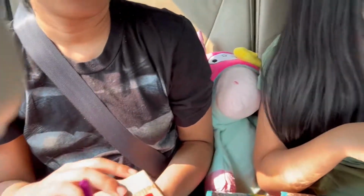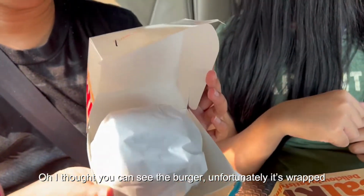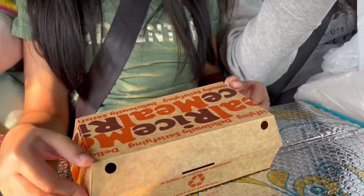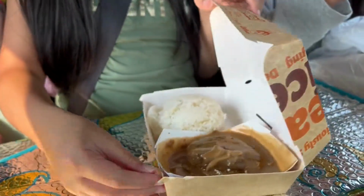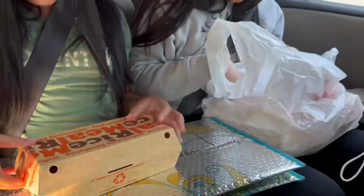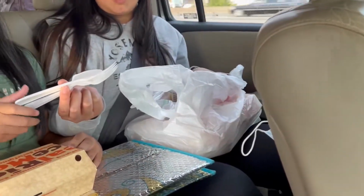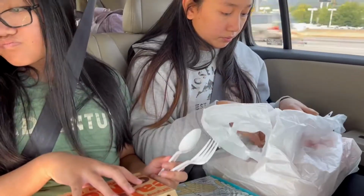What do you have, Angel? Let me see. Can you open it, please? No. Ooh. Yeah. How about you, Lexi? Can you show it to me? Huh? Can you show me your spoon? Wow, yummy. All right. Ate will have the same one, right? And then I'll have the chicken. Okay. Yeah, sure. Well, it's hot. It doesn't taste good when it's not hot.